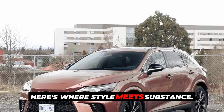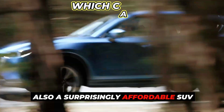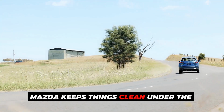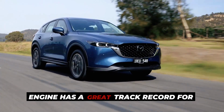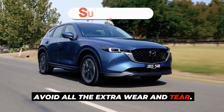Here's where style meets substance. The Mazda CX-5 isn't just a looker, it's also a surprisingly affordable SUV to maintain, especially if you pick the right engine. Mazda keeps things clean under the hood. The naturally aspirated Skyactiv-G engine has a great track record for reliability, and because it's not turbocharged, you avoid all the extra wear and tear.